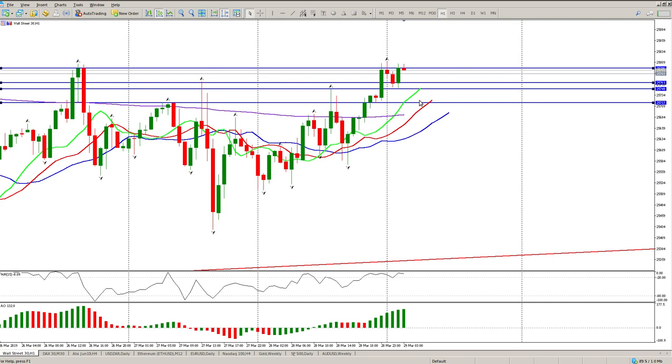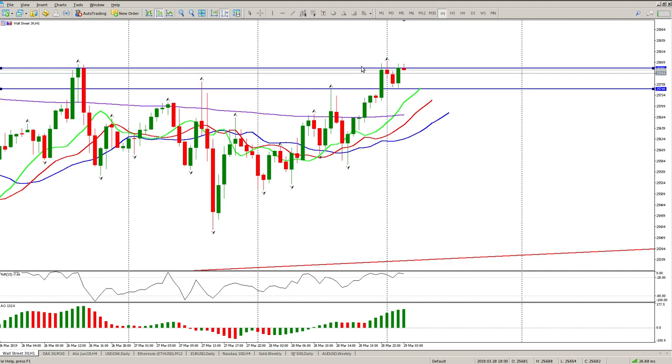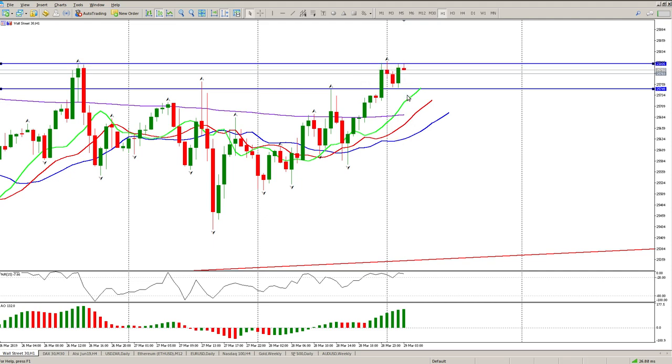The alligator on the hour is really fairly strong, looking pretty good. So the other thing that you could see happening here is, let's just do that. Okay, so what we have here is if we get a break above the 25,800 area, then you have the potential for a very solid measured move.